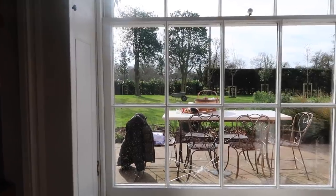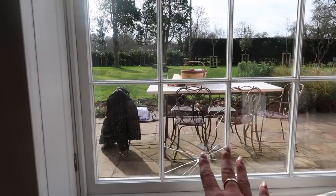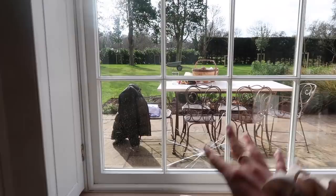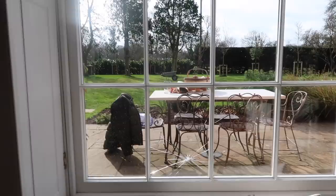Now, here is a view that gets me very, very excited. Not the crack in the window pane, which we've had for about 6 months now. The reason we haven't fixed it is because nobody wants to fix just one pane of glass. So we're waiting for someone who's coming in to replace the entire bay window upstairs to be bothered to replace a single pane. Very annoying.